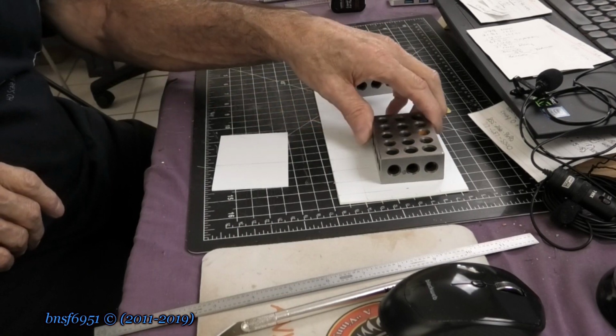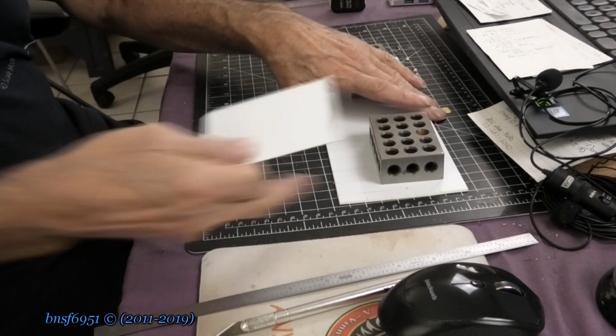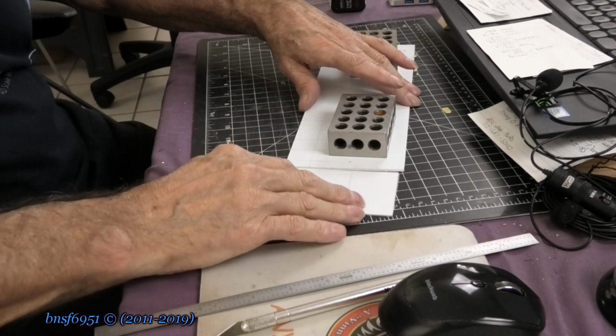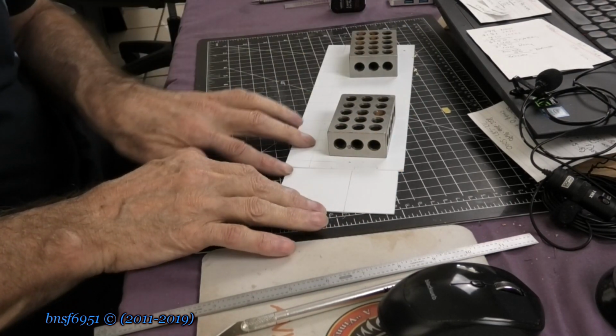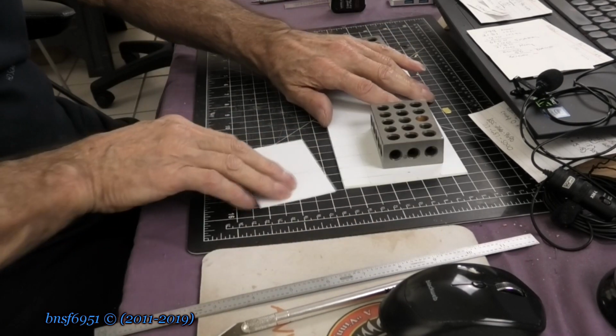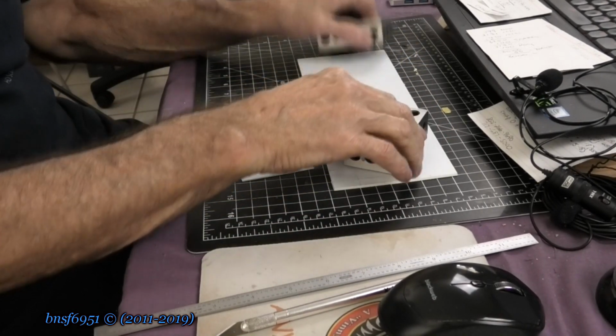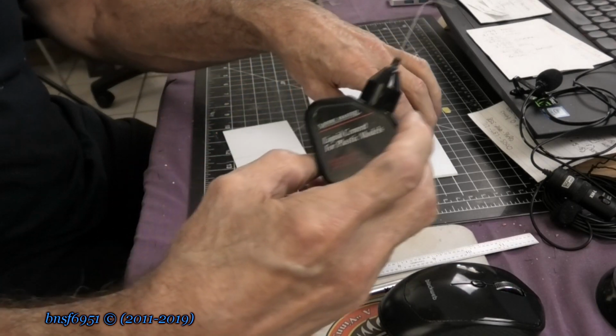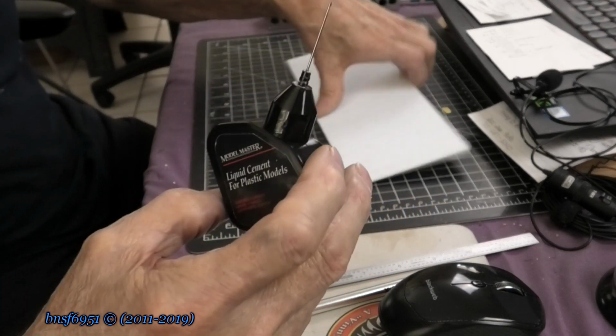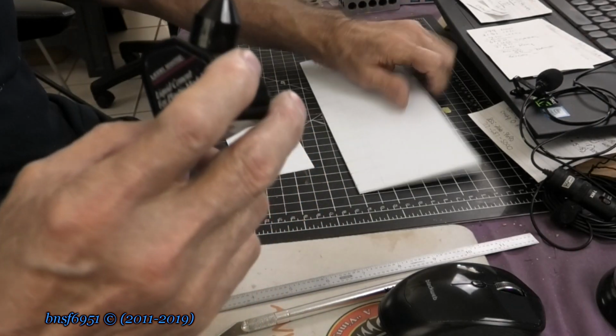This is pretty much dry right now, but anyhow, as you can see, if I put this here like this, it gives a pretty nice reveal for a curve. So anyhow, the next step on this is we're going to take all this weight off of here, and I just used this Model Masters glue to laminate the two of them together.